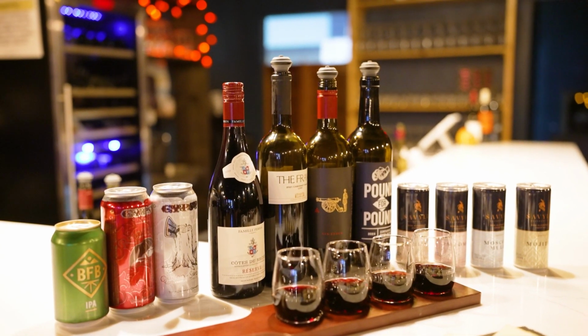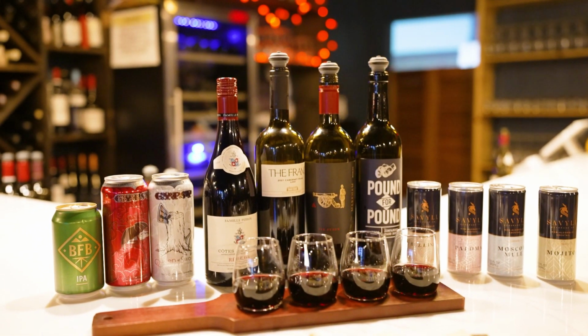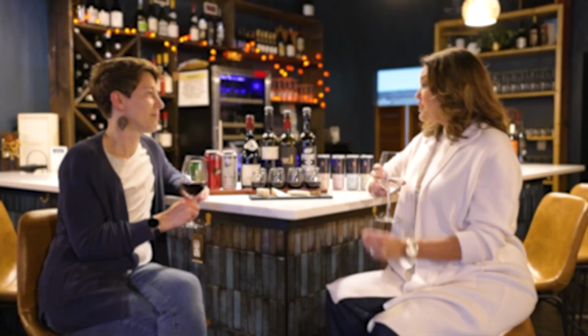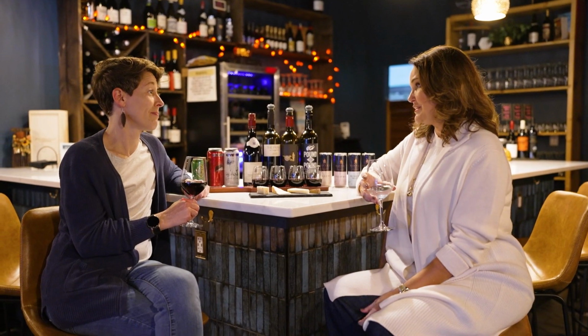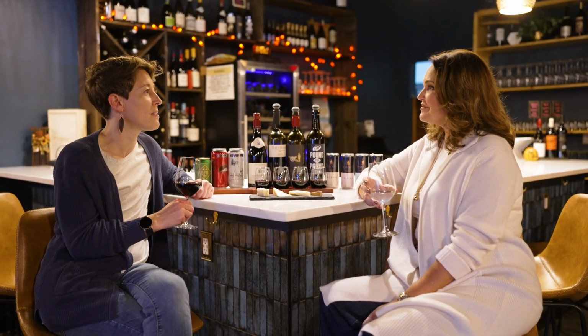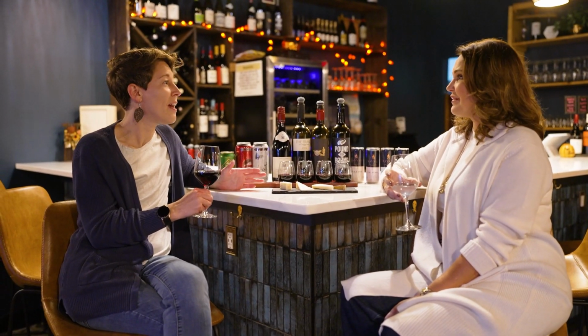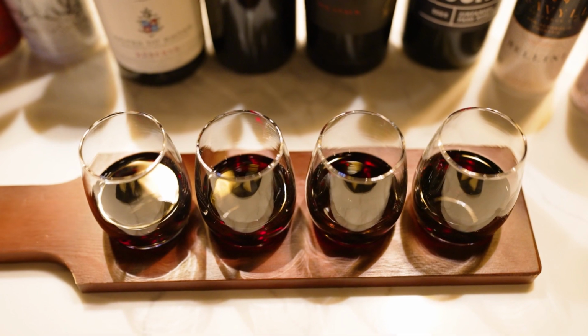Okay, so now we're probably at the part that a lot of you are extremely interested in, which is how to pair wine with cheese. So you've got a pairing here for us of cheese and wine, so tell me about that. Absolutely. We've got a red wine flight paired with some cheese, and the most versatile red, if you have to pick one, is a Merlot. Goes with just about everything. And white wines will go with almost everything.